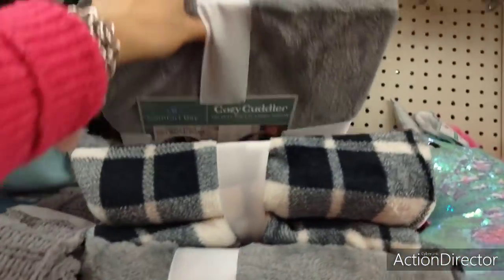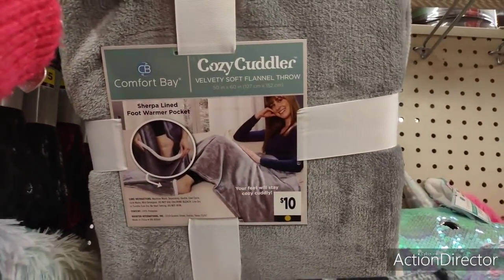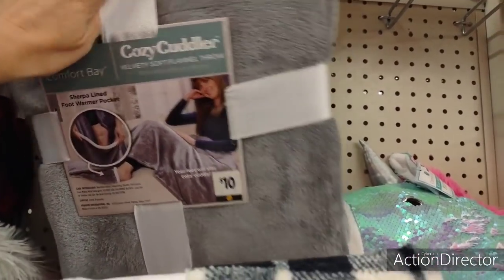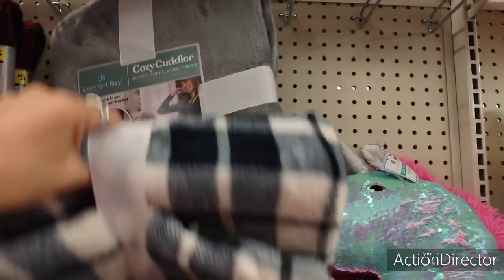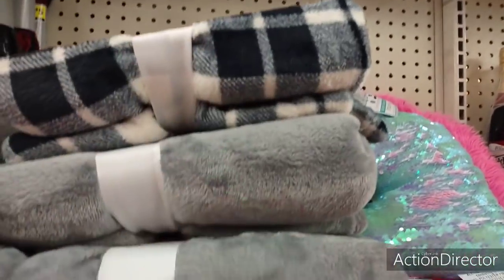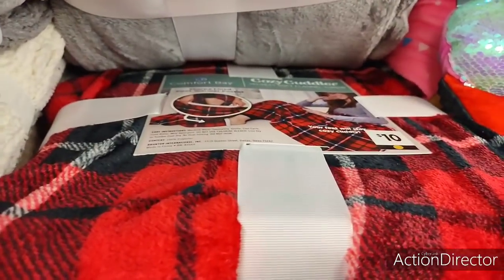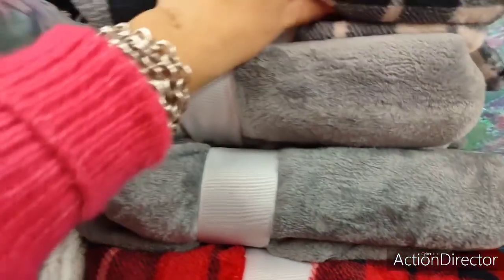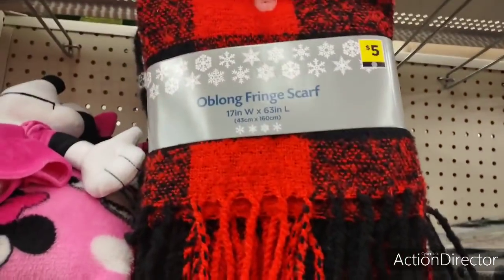And over here, $10, the Cozy Cuddler, Sherpa-lined foot warmer pocket. And they also have it in the plaid, $10. And they also have it in the Christmas plaid, again, $10. So you really can't go wrong with pricing like that.